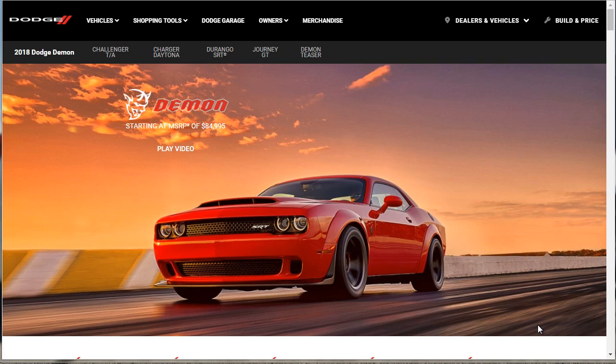So, this car really almost needs no introduction, does it? I mean, we can see right here that it's got a starting MSRP of basically $85,000, and its reputation precedes itself. We already know all the power about this car: the 0 to 60, the sub 10-second quarter mile. So what I want to do is really dig into this car. Let's take a really good look at all the pieces that make this car so special.